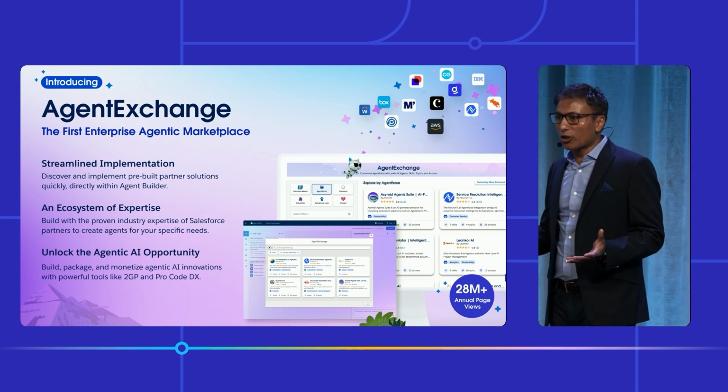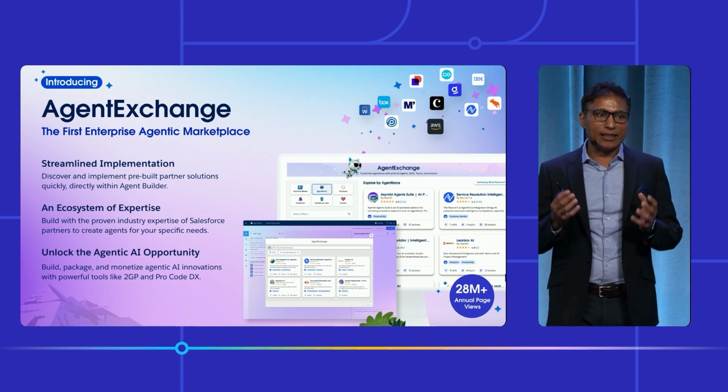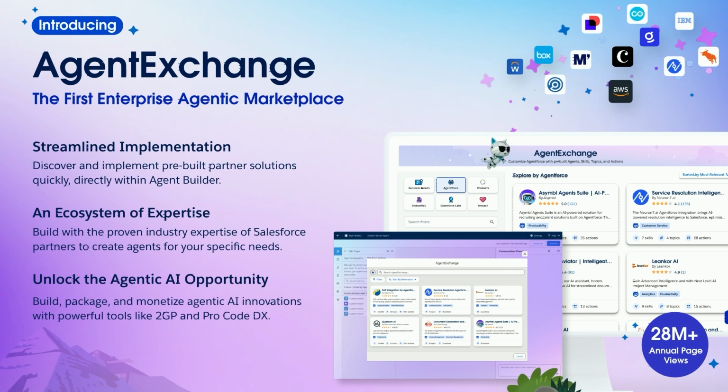So a typical use case could be that, hey, I am working in healthcare, and I need a particular specific agent action, which my team might take 3 or 4 months to build. I can go to Agent Exchange and find something which meets my needs, and then I can simply extend my agent with that. So happy to announce 200+ agent actions, topics, and prompt templates already available. We are working on agent templates, which will make deploying agents also easy on Agent Exchange.